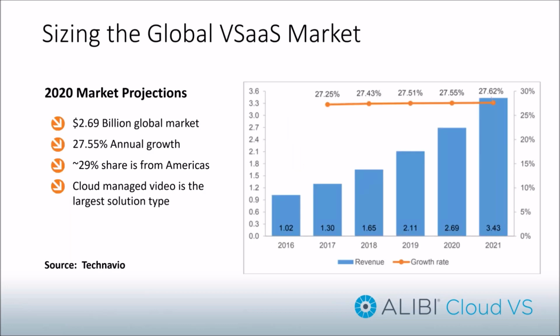So to talk about the VSaaS market in general, this segment in the industry has been continuing to grow year on year, almost at a 30% annual growth rate. We're about to end 2019, and in 2020, the projections are that the VSaaS market is going to be close to 2.7 billion globally. 30% of that roughly is going to be in the American market. So there's a huge opportunity for us to be able to take customers into a newer platform, something that's going to be future-proof, a little modernized, and ultra secure.